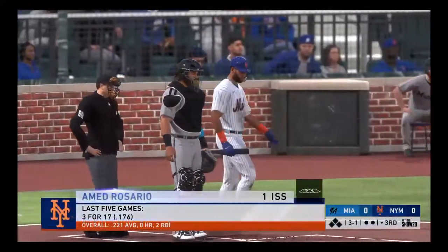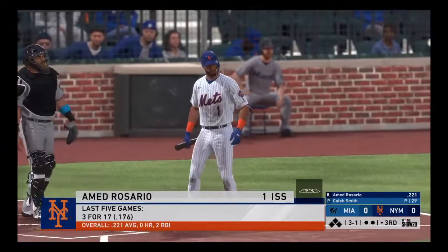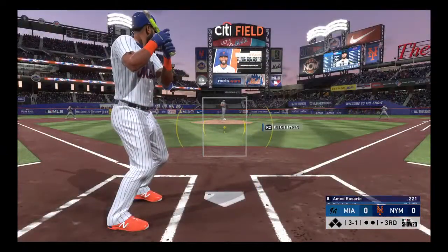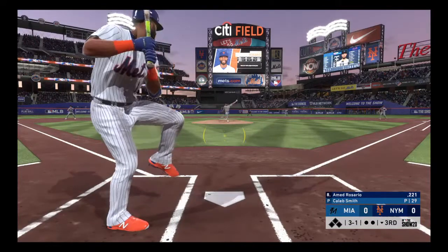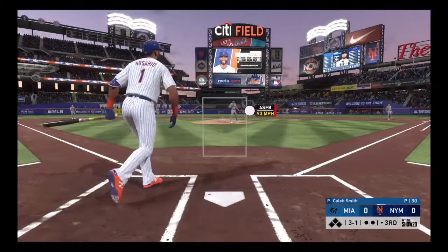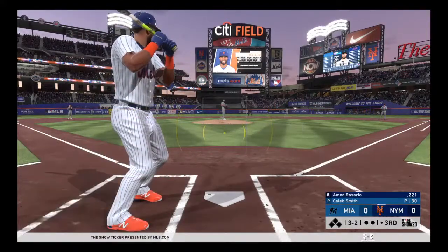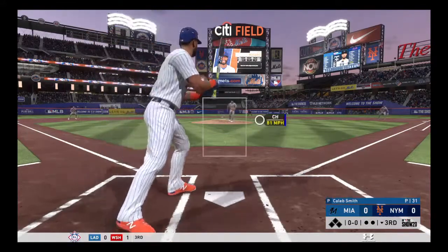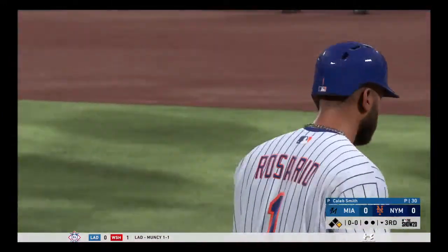And that'll bring in the former top prospect, Amed Rosario. And he's looking to turn things around. Ice cold at the plate in recent action. Into his motion. Here comes the 3-1. And good patience exercised as he works out the walk to lead off the home half of the third.